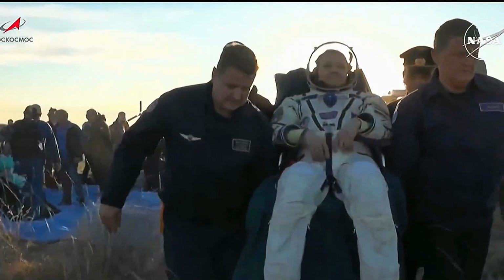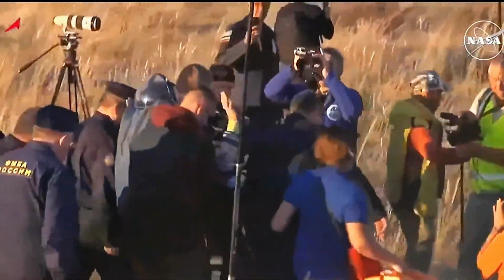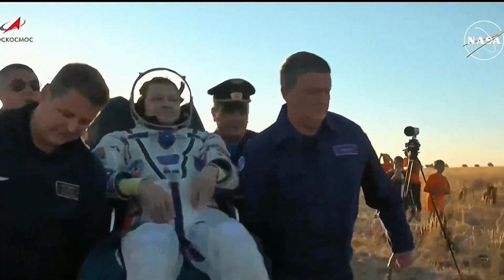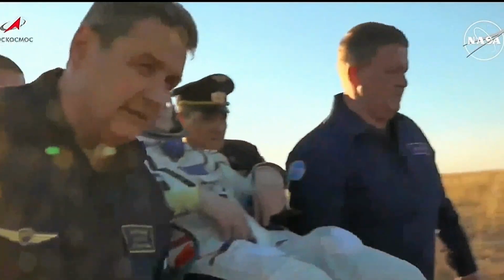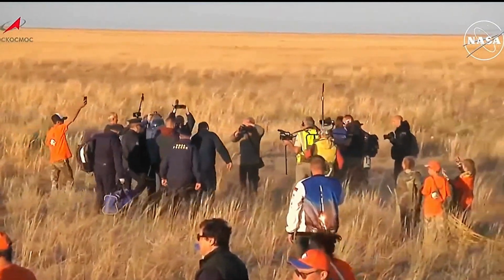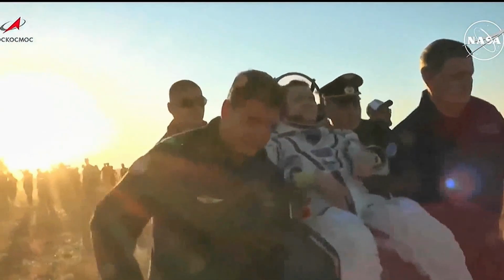The 3 crew members will get out of their Sokol launch and entry suits, get into more comfortable clothing. They'll receive some additional medical testing, which is routine, before they are brought back to 3 helicopters, 1 for each crew member with their support personnel, to be flown 2 hours back to the staging city of Karaganda, where Dyson and Kononenko and Chub will split up, Dyson boarding a NASA plane bound for Houston. Kononenko and Chub will return to their training base and their homes in Star City, Russia, outside of Moscow.